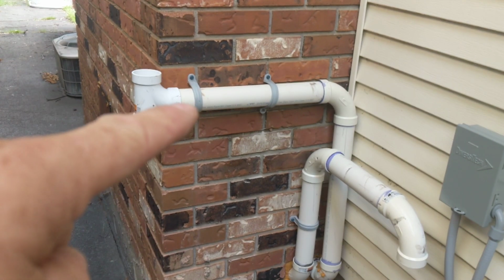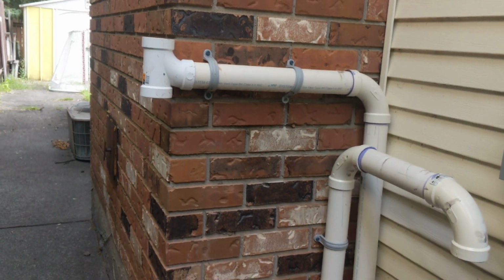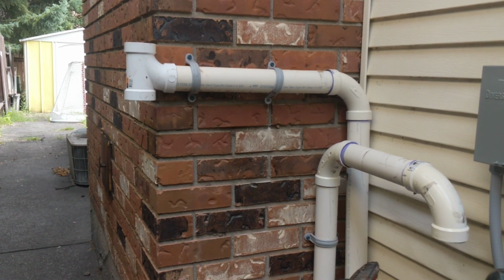This exhaust was sloping down, and we have it now sloping up, as you may or may not be able to see. And basically we should have no problems with freeze up this winter.